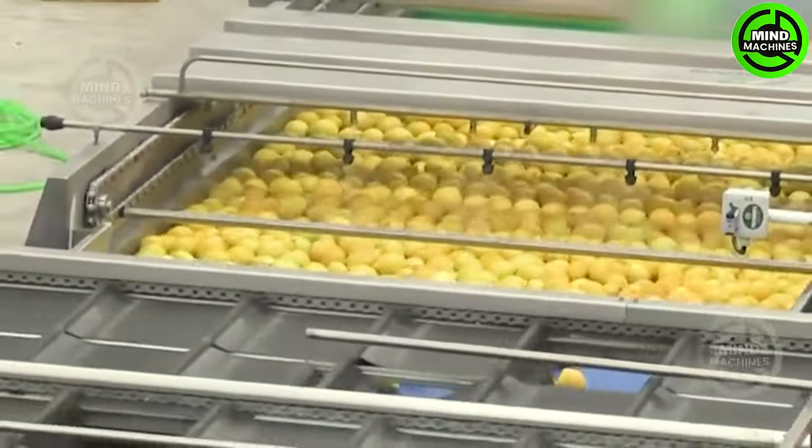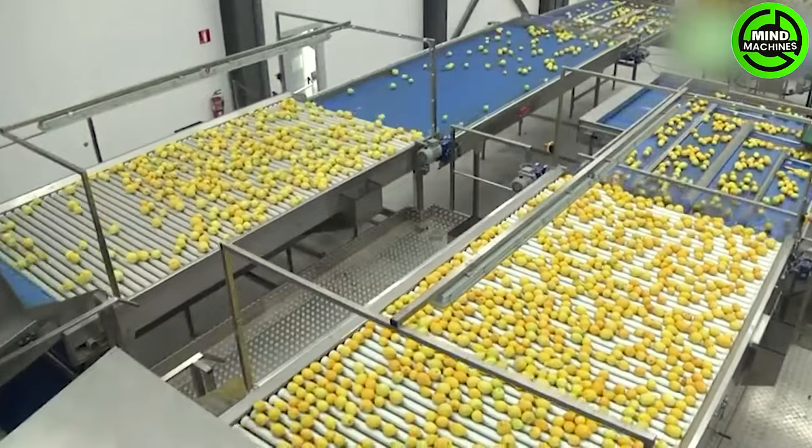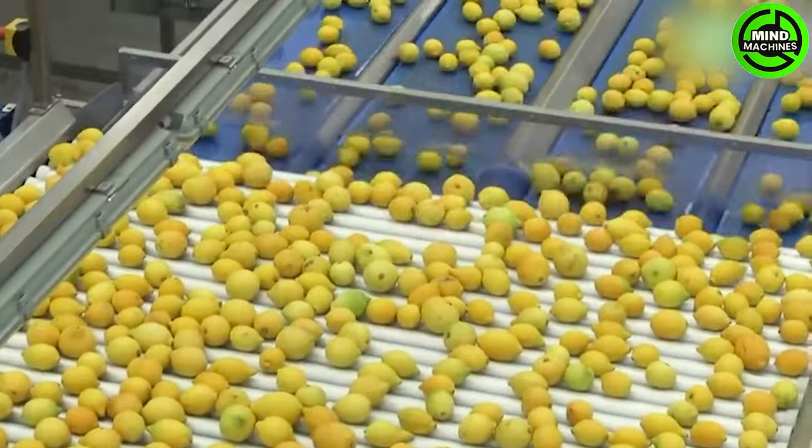Delivering high-speed sorting machines for oranges, mandarins, lemons, limes, and grapefruits. All machines feature a modular design and are equipped with external and internal quality measurement systems.